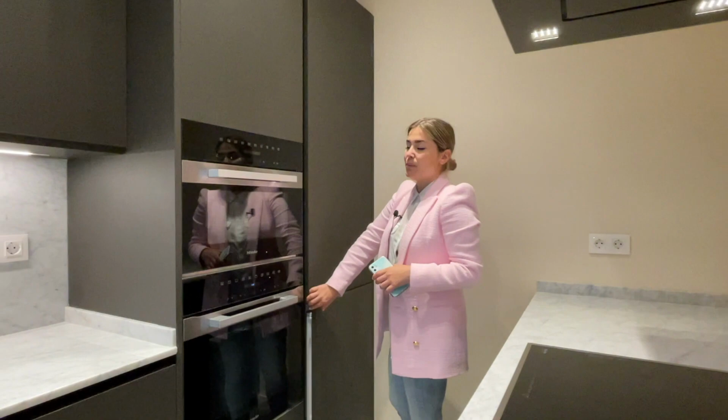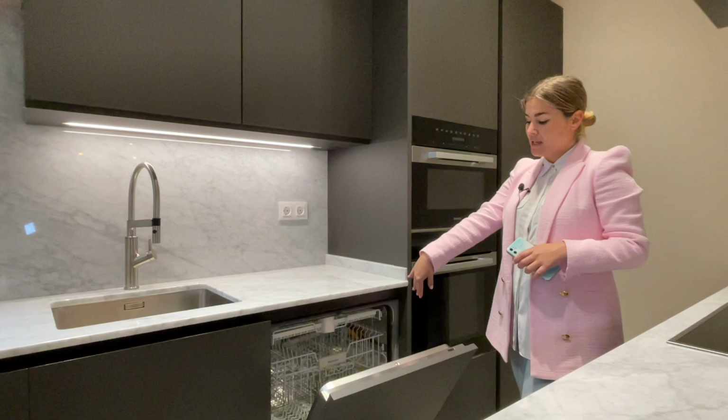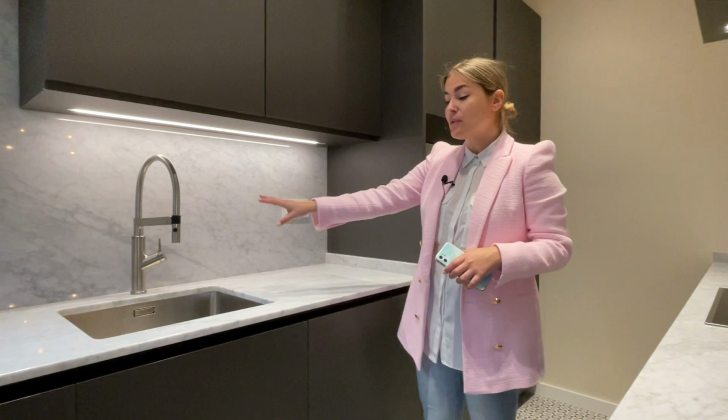Right next to it is the microwave and oven, both of them by the same brand as well, Miele. And over here, right next to the sink, in a very convenient location, is the dishwasher. This is great for 4 to 6 people. The sink is quite large, and we also have a pot filler, which is very, very functional.